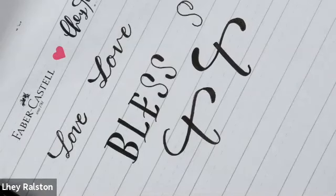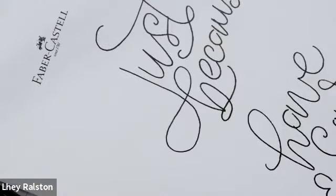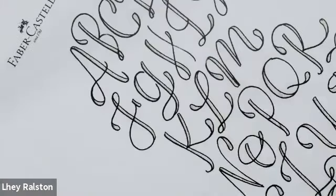Because when you try to do so much at one time, you're overwhelming yourself and you get frustrated and then you quit. That's what I don't want you to do. So if you want to create pretty lettering pieces, and if you're not very comfortable with your brush pens yet, faux calligraphy is really a fun way to do this. So let's just do the letters real quick so we can go over these.